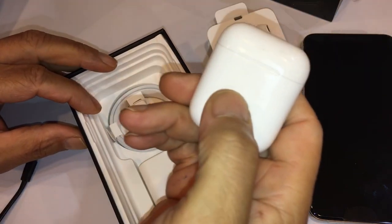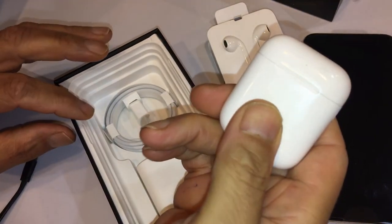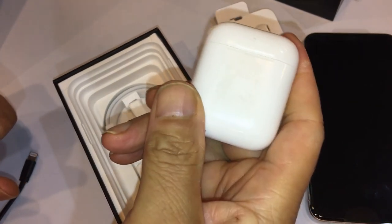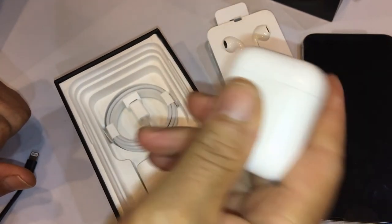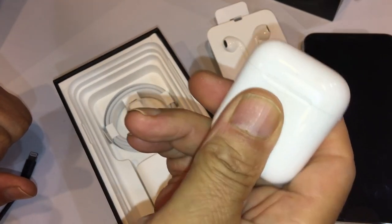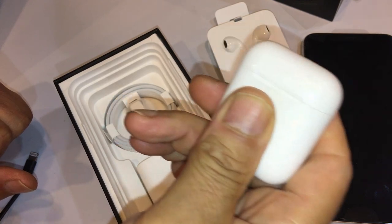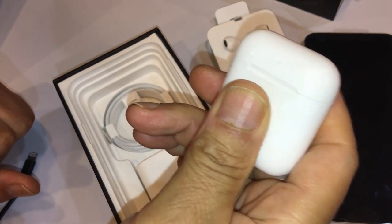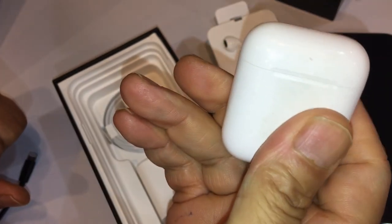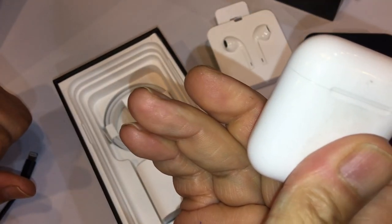These are the best things ever. And I'm hoping for the old ones to go on sale, because I don't need the whole fancy new ones. I'll just buy more of these and have them everywhere. I have two of them. I keep one in my bag and one in my office. I just love these. I don't need the latest and greatest.